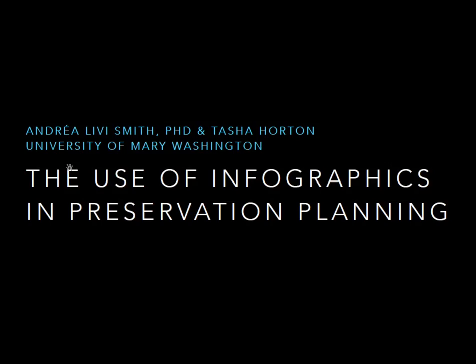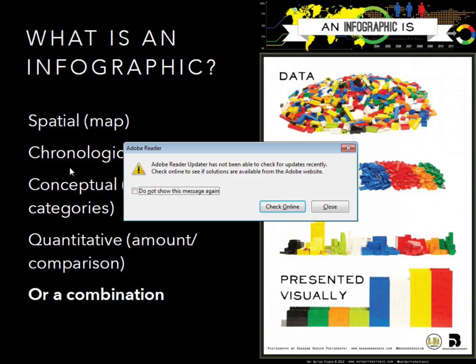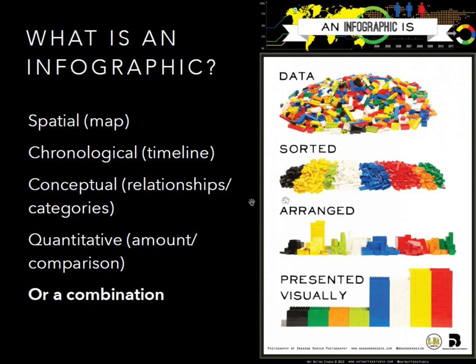I don't know that all of you know what an infographic is, so I figure I'd start with that. So what is an infographic? Well, an infographic is a way to show information, data, that is showed graphically. So it's, as you can see in this very neat infographic, which I did not create myself, made with Legos, it is data that are sorted, arranged, and presented visually.